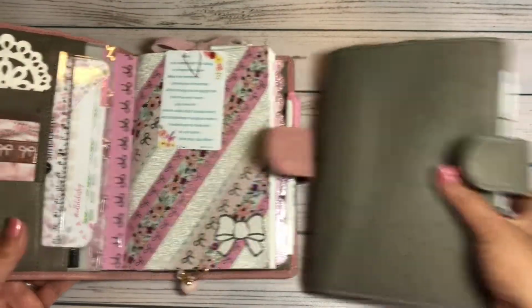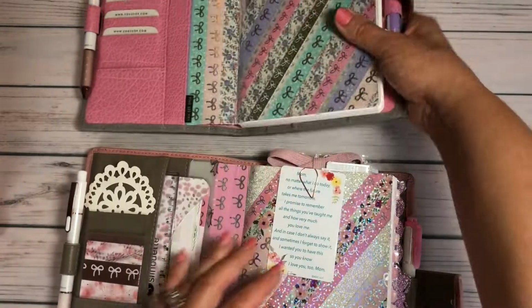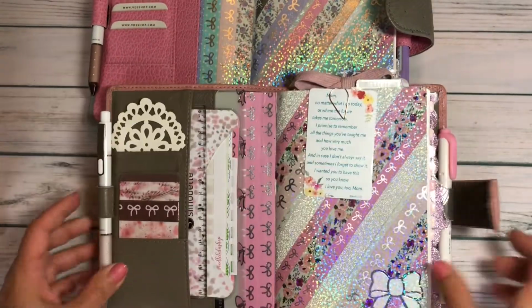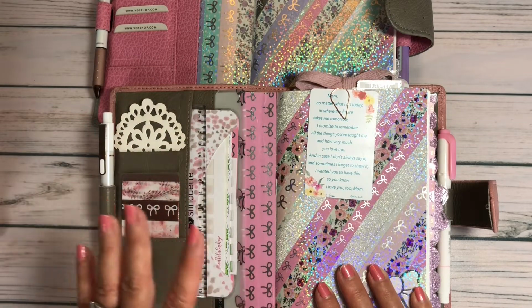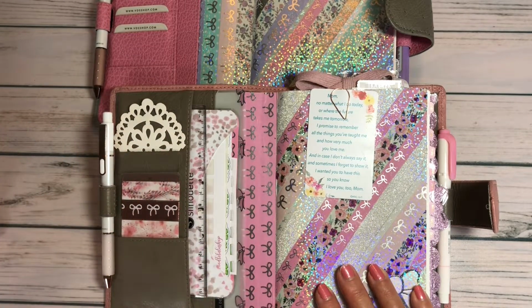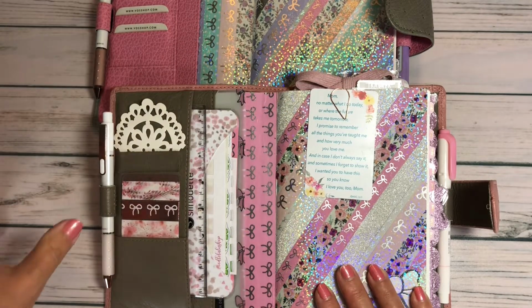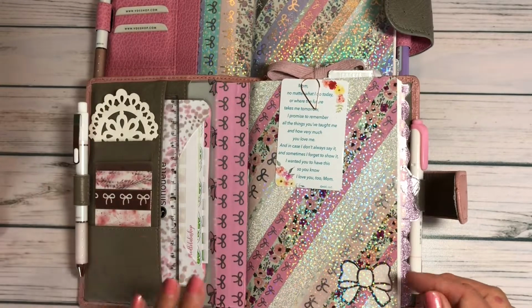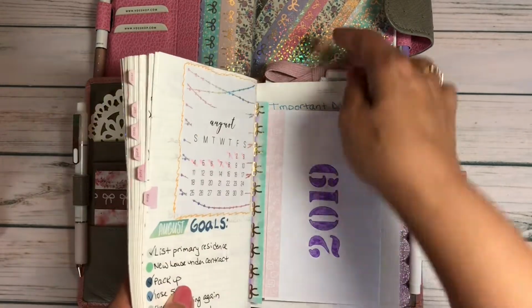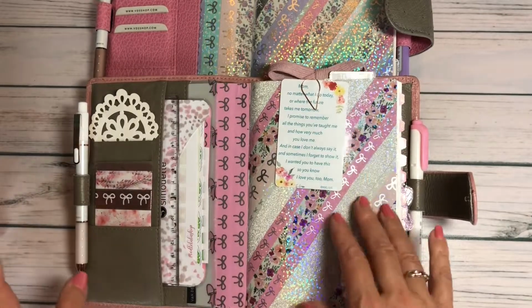Inside configuration, I don't think I did anything. No, I did. I'm lying. The only thing that I did different between these two is this. I got no bookmarks in these whatsoever because I got them in this one and realized as much as I like the different types of bookmarks, I just don't like bookmarks, period. So I'd rather just do something like a divider or a tab or whatnot.